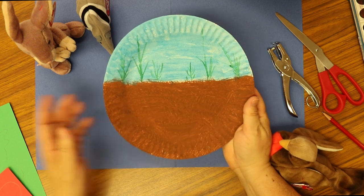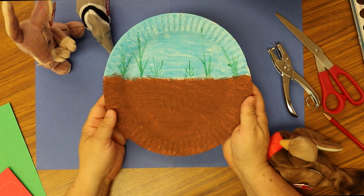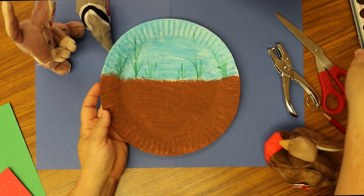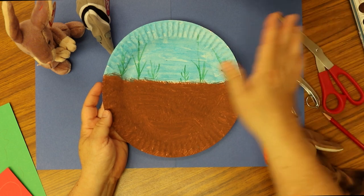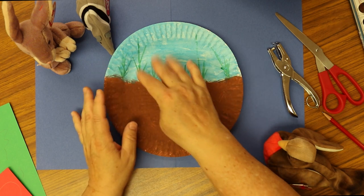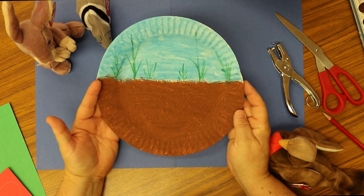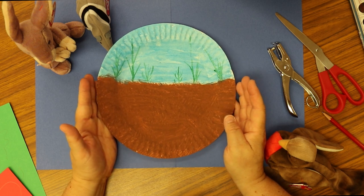And I started out with a plain paper plate. And I painted it brown with tempera paint. I let that dry. Then I came back in with some watercolors, that blue one right there. And I painted a blue sky and a couple of background grasses and other things that you might find in your garden, in your backyard, or wherever your garden is, just to make it look interesting. So this is going to be really cool.